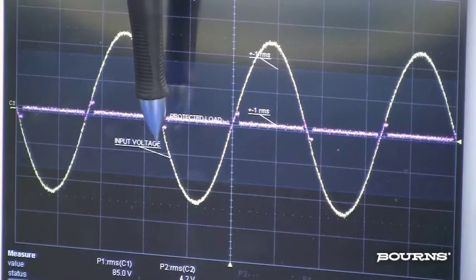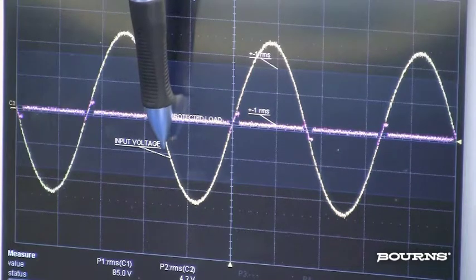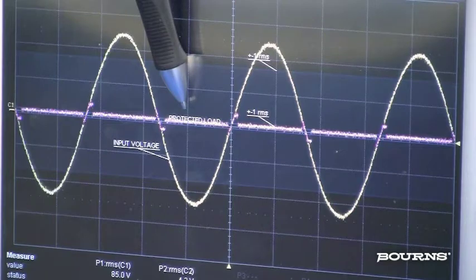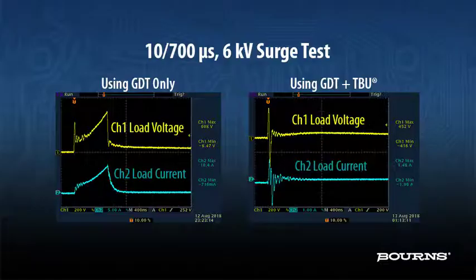This setup demonstrates the power cross handling capability of the TBU HSP. The AC source is shown as input voltage. The secondary signal is shown as protective load. You can see that the let-through voltage and energy is significantly reduced at the protective load.